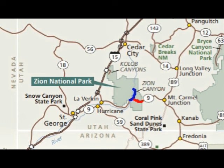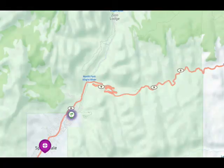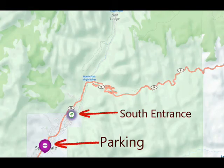The red road looks innocuous, right? Here's a better view of what the 12-mile road really looks like. It's a good road, but narrow, curvy, and filled with surprises around every corner. Buckle up.